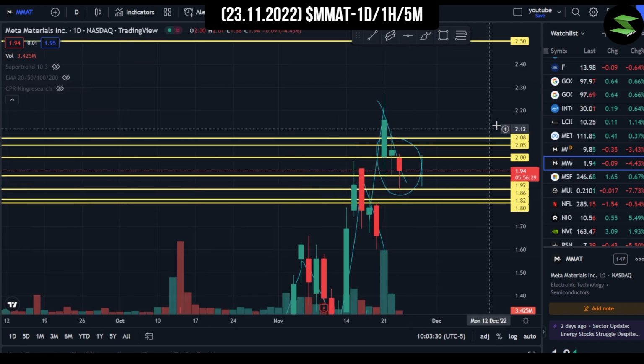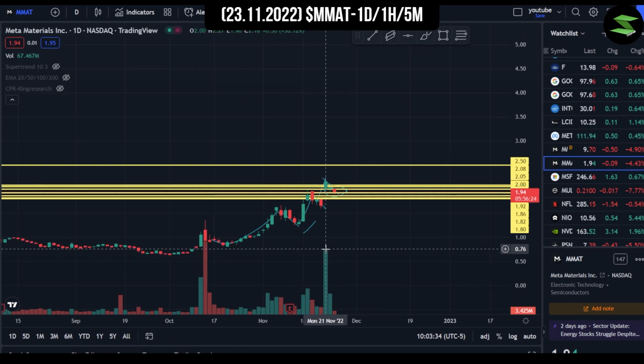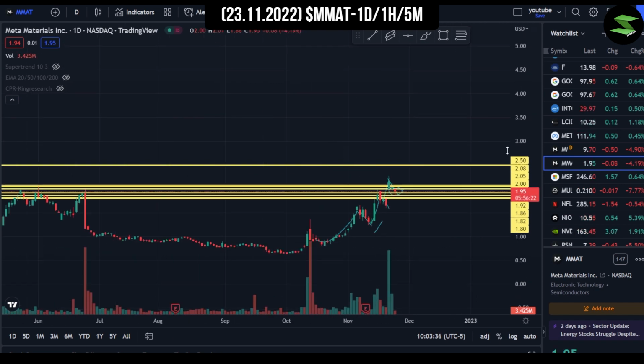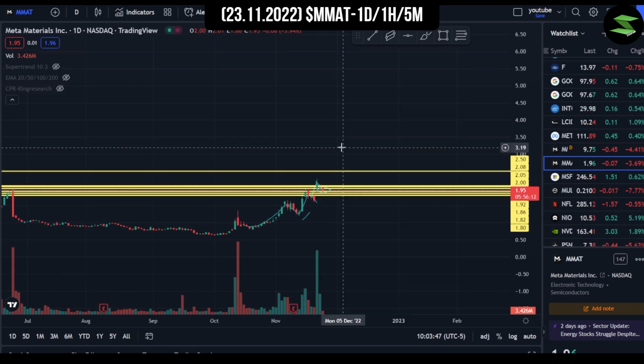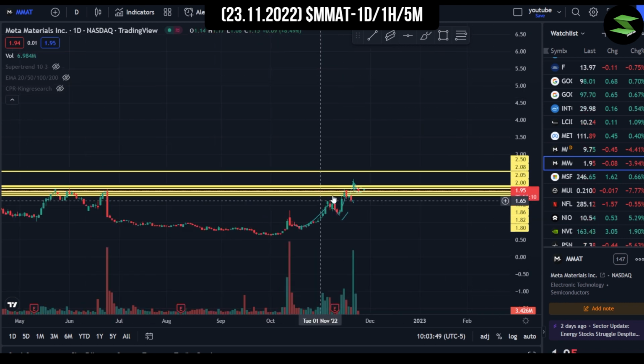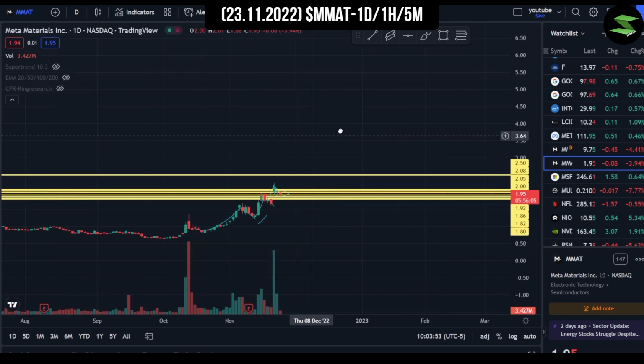But as you can see, if we talk about a long-term trend as well, and if we were to project this trend onto a bullish market, considering the fact that we're in a bearish market right now, if the same thing was about to happen in a bullish market in a reversed scenario, the stock probably would have been already around the $5 range by now.